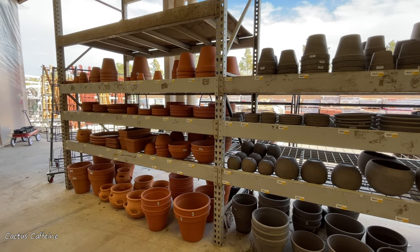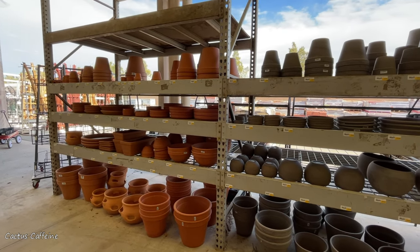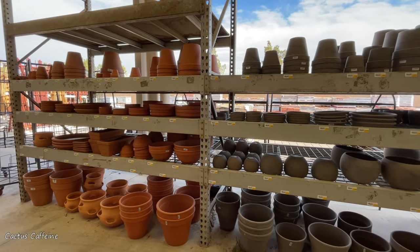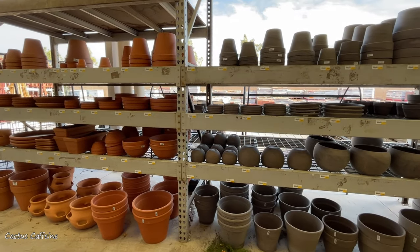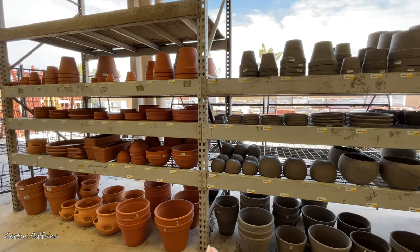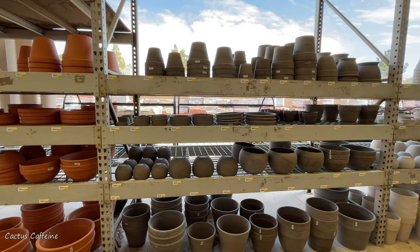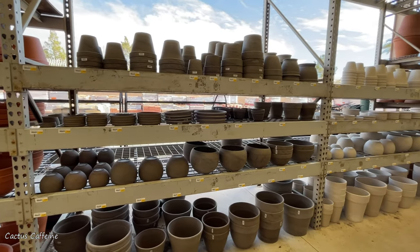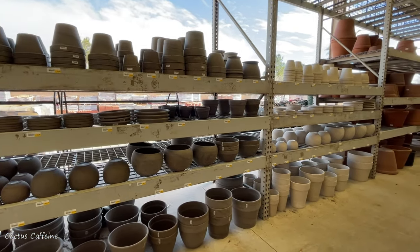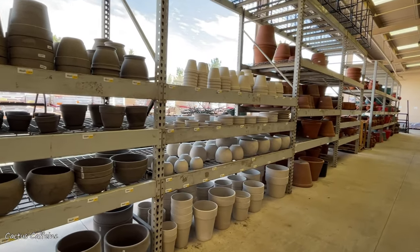This is the place where I buy my terracotta pots, but I usually wait when they have their pottery sale where everything is 50% off. But look, it comes in different colors here. So there's the usual brown, light brown color there. They have a darker brown, almost gray color. They also have it in white over here, and they have bigger ones over there.